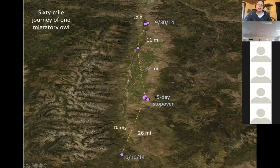But it did do a 5-day stopover outside of Hamilton. I think this was on the Mildenbergers property. And it was there so long, we thought maybe it had actually pulled its transmitter off. And then suddenly one day it wasn't there and we picked it up much farther south. So just know that's a long way for a bird that isn't really well adapted to strong flight to go. 26 miles is a pretty big distance.